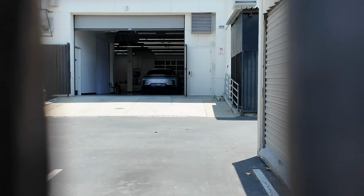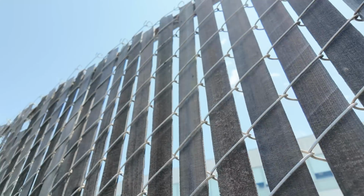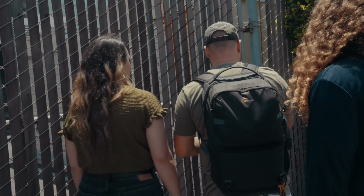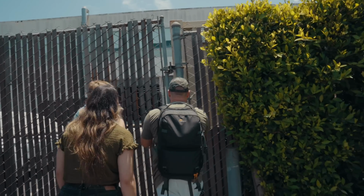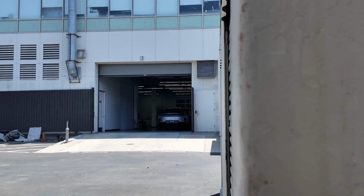Think we can get in? I don't know. These gates are kind of high. I'll give you a leg up. All right. The cars are right there. Dude, look. That's Faraday Future, fam. And we're going to try to sneak in there.